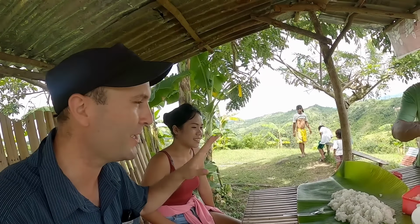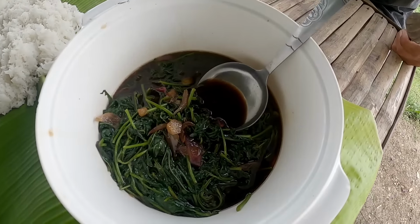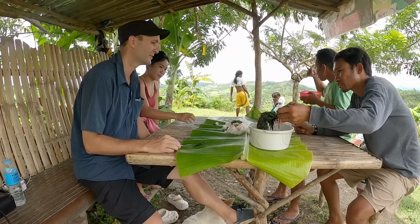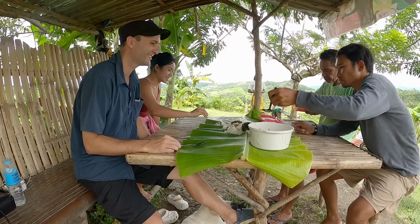So Junior just got back. They just ate. We offered them some, but they said they're full already. But here's the final outcome. This is the tinangkong. That looks delicious, bro. Yes. Nice.